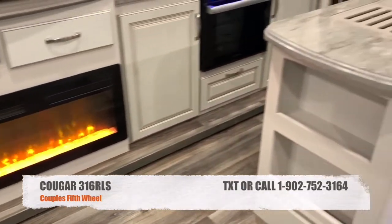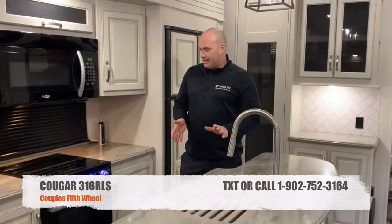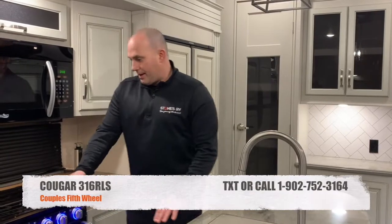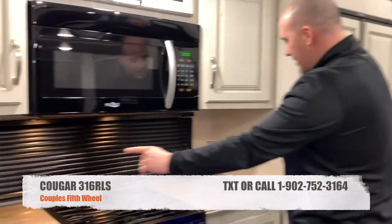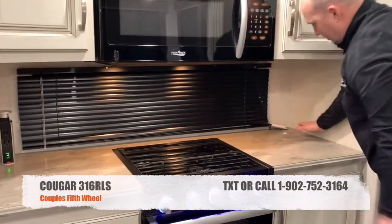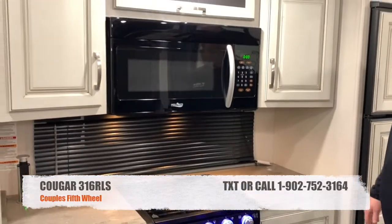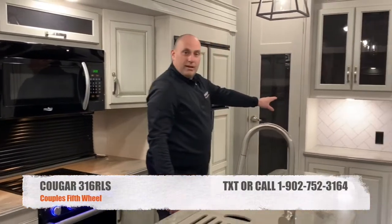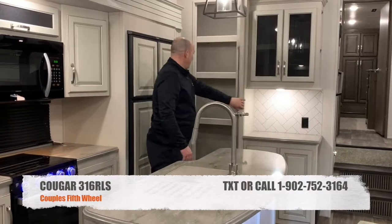Again, you notice I'm hanging out behind this island. It's just a great spot to cook, great spot to entertain. But I also have all the drawers here, tons of storage there, here, more counter space, extra plugs here, and they're very easy to use. You just pop them down and they go flush into the countertop. That's so residential like. Way to go, Cougar. You hit a home run. Back here, spot for your coffee maker. Big full-size pantry, again.